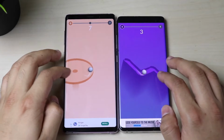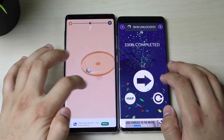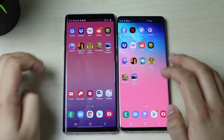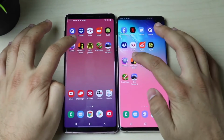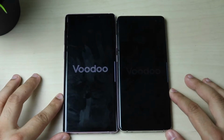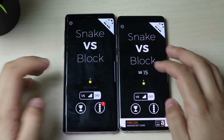Let's get into some gameplay, but you guys will be able to tell, this game is really not that intensive, and it's going to play almost identically on both of them. So there's really not much more to test there. Snake vs Block. 3, 2, 1. To be honest, this is one of my favorite games ever. I don't even know why I put this on here, because it's not a super intensive game, but I play it all the time.